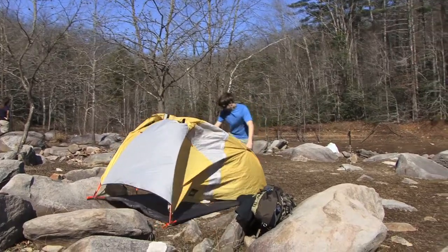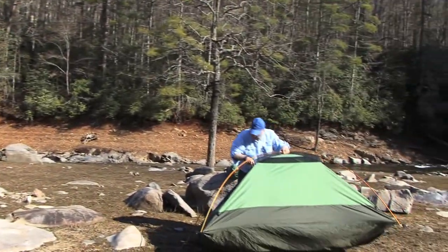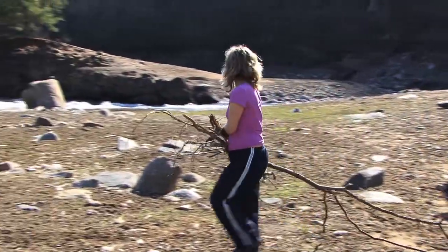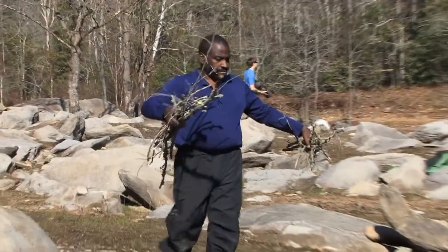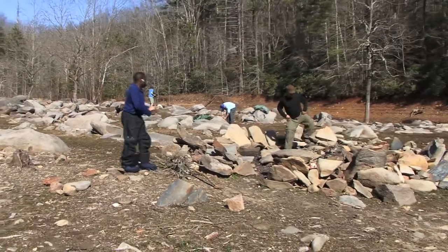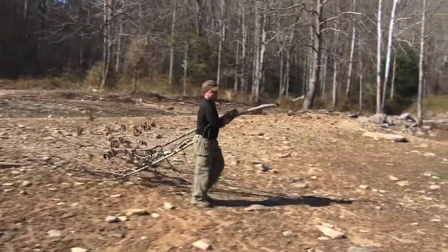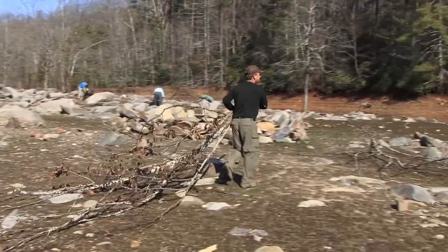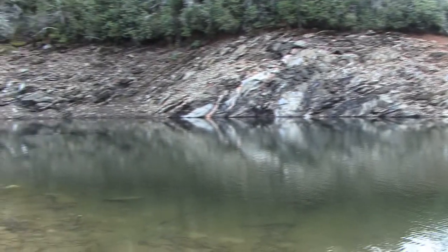Pretty windy here. Folks just almost closed their tents. I got this. I think we're gonna have enough wood. Well, hopefully. Bring me wood! Is the moon gonna be out tonight? Later on, our fishers tried to catch some fish. They didn't get much, but I'm sure they enjoyed the scenery.